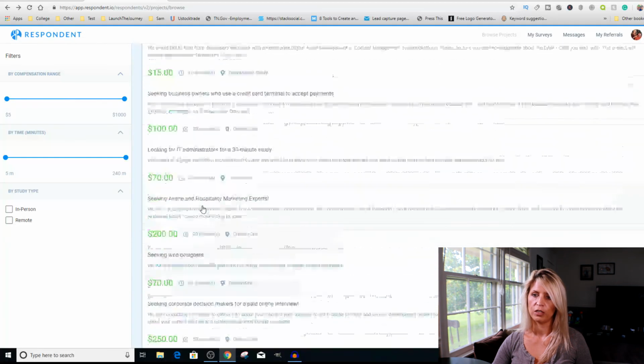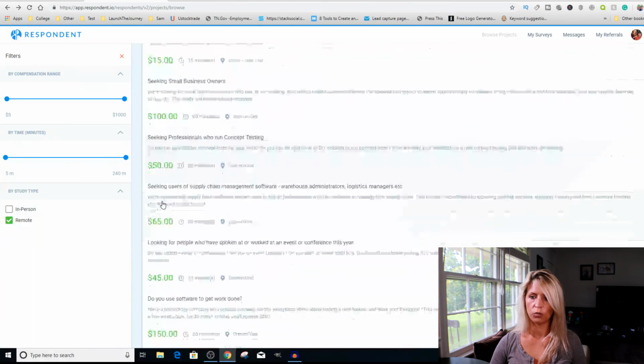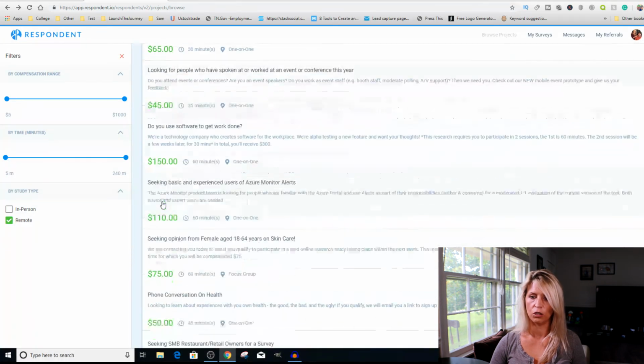I seen one for $350 just a minute ago. $350 for 60 minutes. They want administrators and decision makers at medium-sized companies for a paid online interview. So it's a diary study. You're going to take some notes over a period of time, then you're going to give them your information, and once you do, it's going to take you 60 minutes to do that. And just from looking down, as you can see, there are lots and lots to choose from.